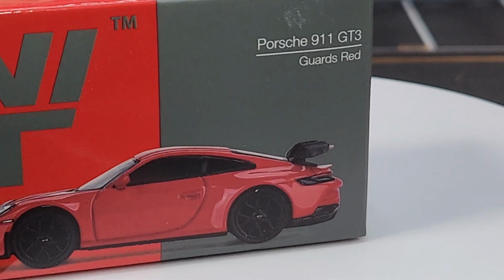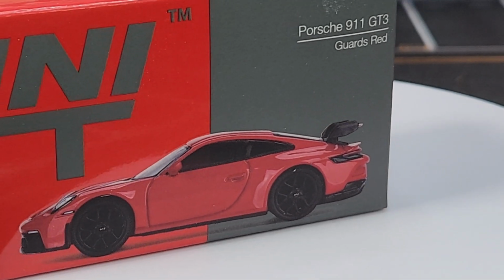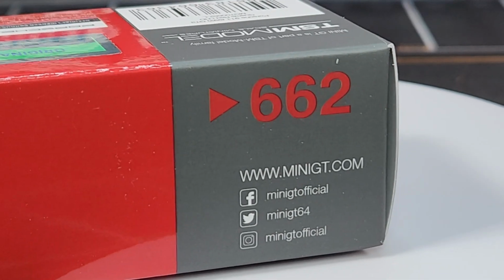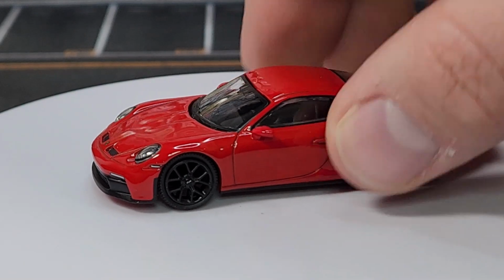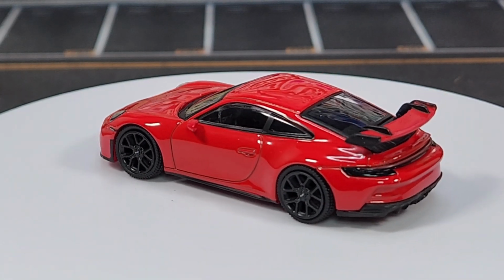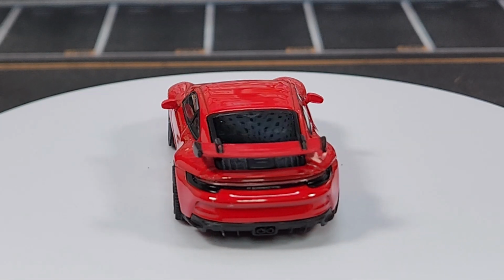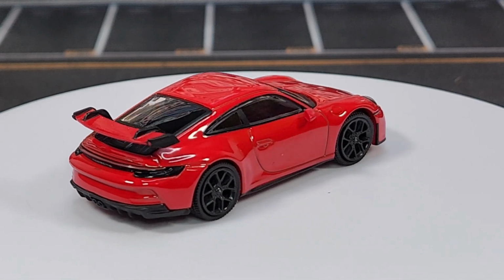All right, and the very last one we get to roll out with is a Porsche 911 GT3 in Guards Red. This is about the 6th or 7th color we've seen for this guy. Number 662. So the numbers are way up there. 662 releases minimum. I'm sure there's a couple after that. There's definitely way more than that in process. They're well into the 700s as far as pre-orders go.